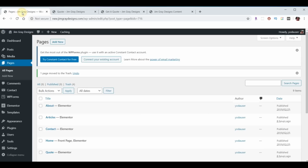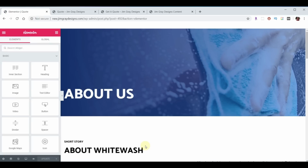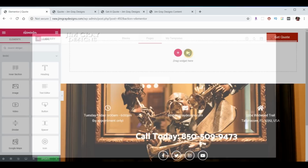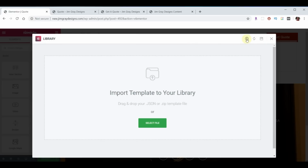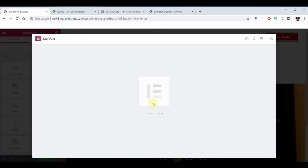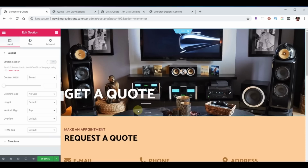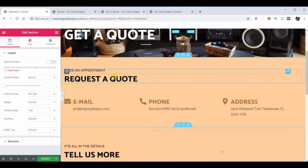So go back to Elementor, go to Pages, choose Quote, Edit with Elementor. Page comes in. We'll delete all these sections. And then we'll go back in to our folder, My Templates. Let's upload the Quotes page and drag it over. Scroll to the bottom, insert, hit no. And now our quotes are here, different picture at the top, text is different, this is different.